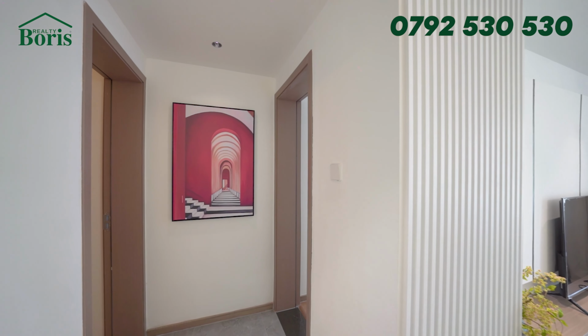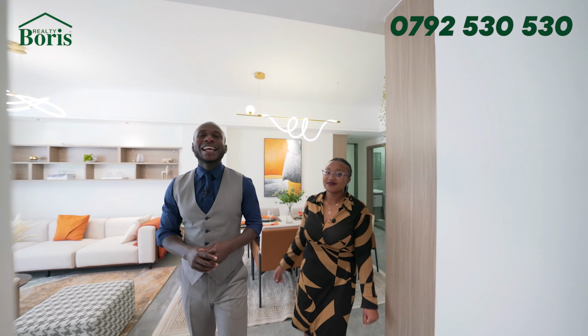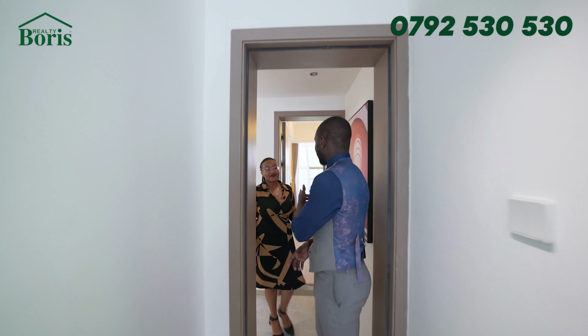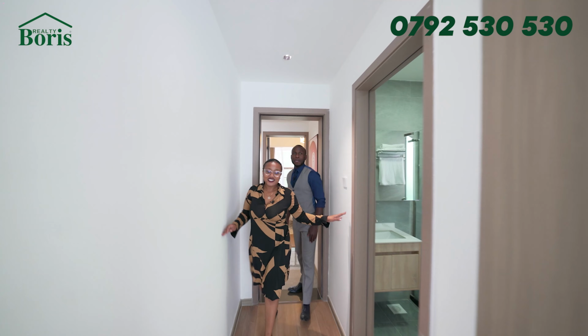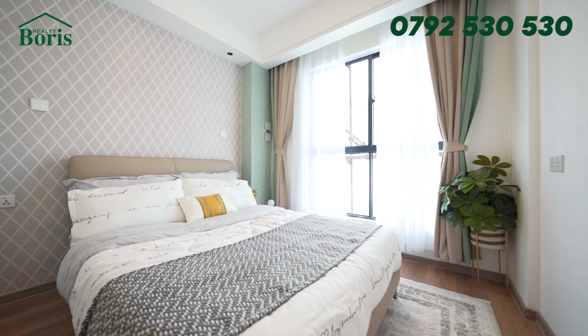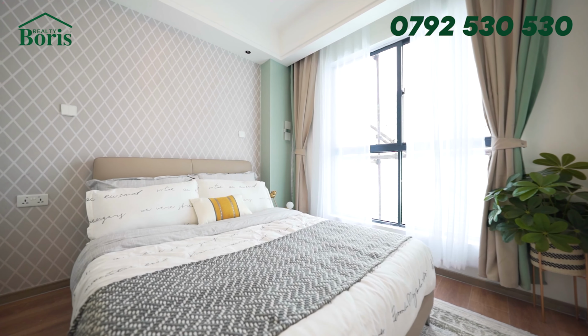Now, we're going into the bedrooms, and the bedrooms are all ensuite. Natural lighting, superb. Highly raised ceilings. And this time, we won't go left, we'll go right into the first bedroom. This is the first bedroom. This is where your guest sleeps if you are here alone. Or your boy or your girl will sleep.